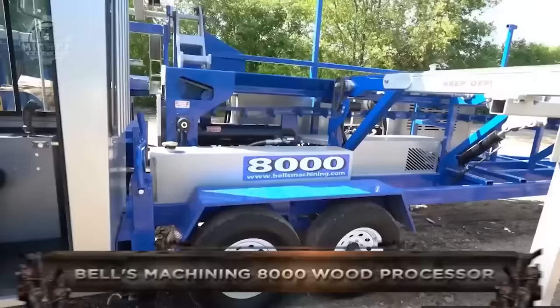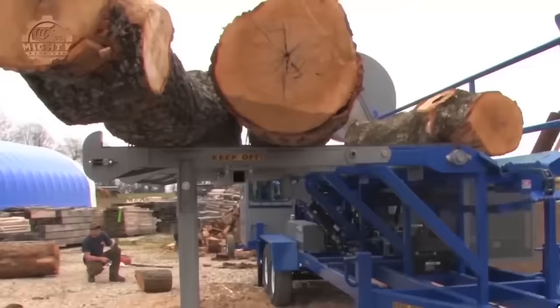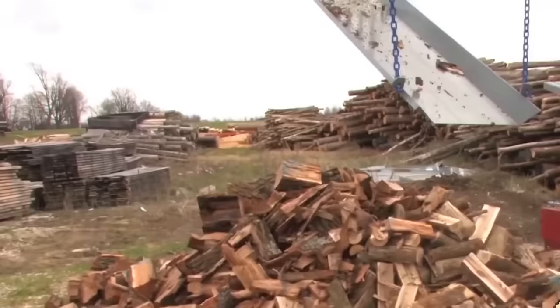The Bell's Machining 8000 Wood Processor. This extraordinary piece of equipment is designed to handle the most demanding wood processing tasks with remarkable ease and efficiency. When tackling massive logs, the 8000 Wood Processor is an absolute beast. It is equipped with state-of-the-art technology that sets it apart from other machines.